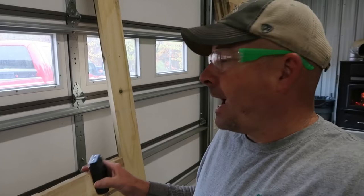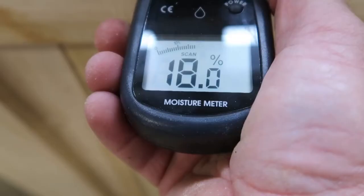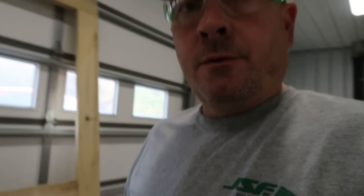All right, so this poplar wood has been stacked and covered for probably 6 months or so. Let's check the moisture content in it. It feels pretty dry. So we're just going to shove this in real good. 18%. That's not too far above our ambient moisture content just for this area. So it's definitely going to shrink a little bit, but that's going to be okay. It's not going to affect the durability of our project.